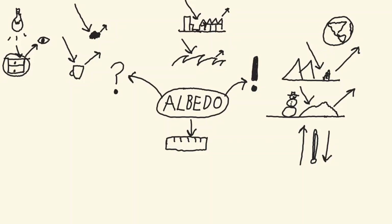And what can we learn about other planets and asteroids? It turns out, albedo measurements of space objects can give us invaluable clues as to the materials that make up these extraterrestrial surfaces. So, this albedo thing seems important, but how do we measure it?